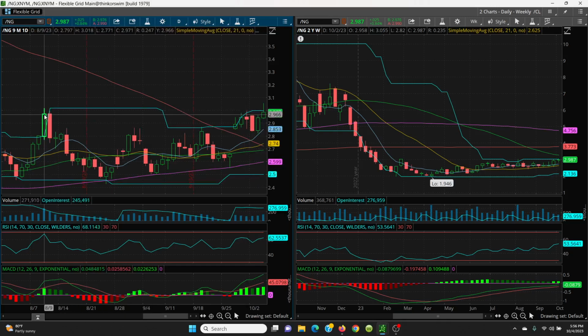Then you can hit this candle right here, 3.018. Then you can hit the 3.02. Then you can go up to this 50 SMA here at 3.27. Then you can hit 3.77. But until you close above this price channel, it really doesn't mean a whole lot. However, this is very nice sideways action with a higher high, but you need to close above.